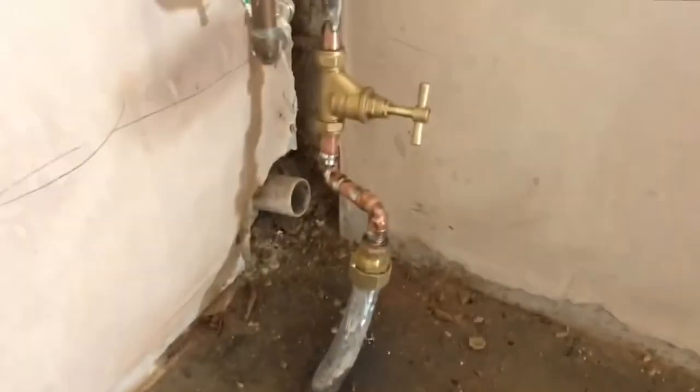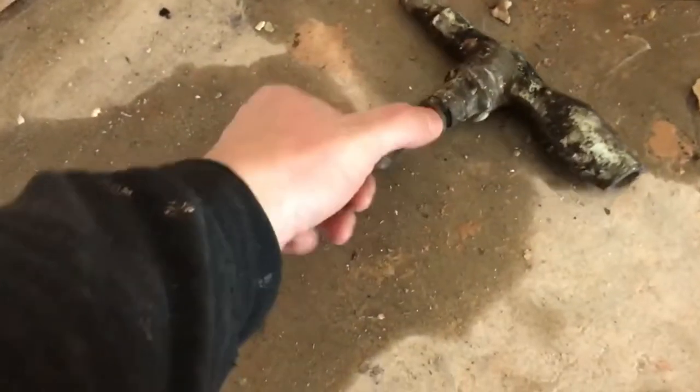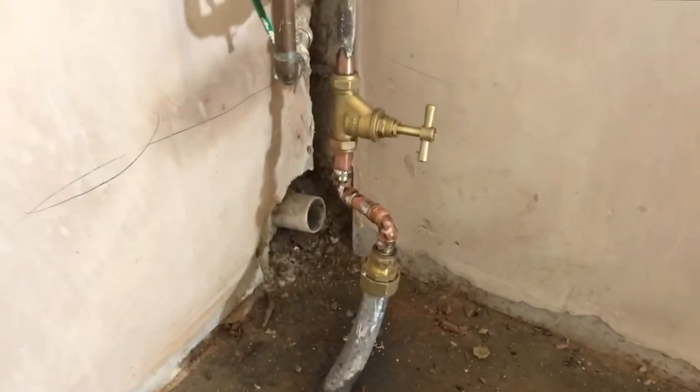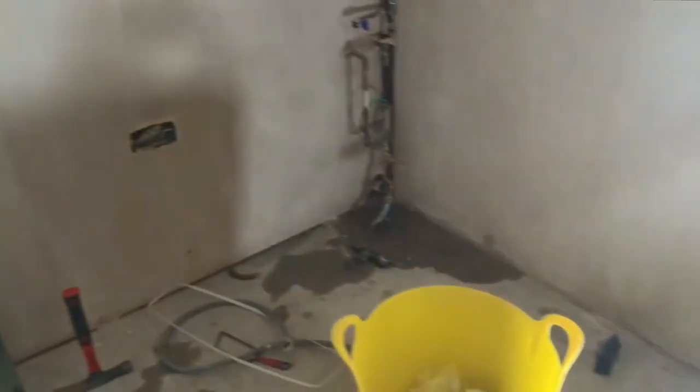Here is the culprit. The old stopcock there was leaking, or the old stop tap, so we had to quickly change it over, which is handy when you know what you're doing. There was no downtime. We noticed a leak this morning, and by this afternoon it was done.